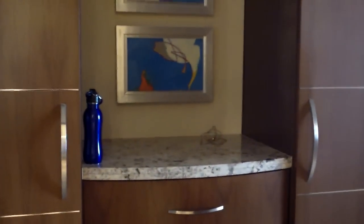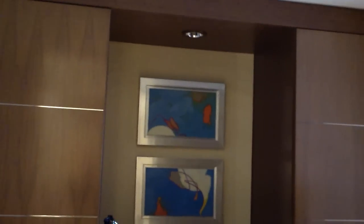This is the entrance. It's a little foyer, which I like because you don't go straight from door to bed, so to speak, which I find a little bit not very private, is it?